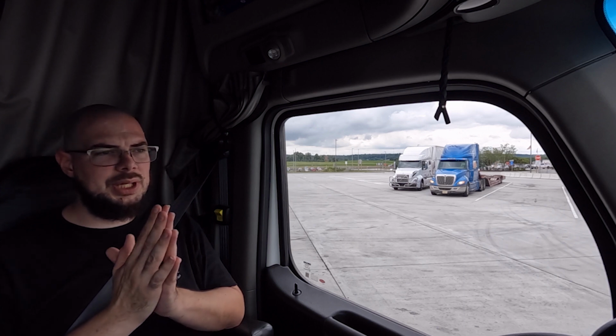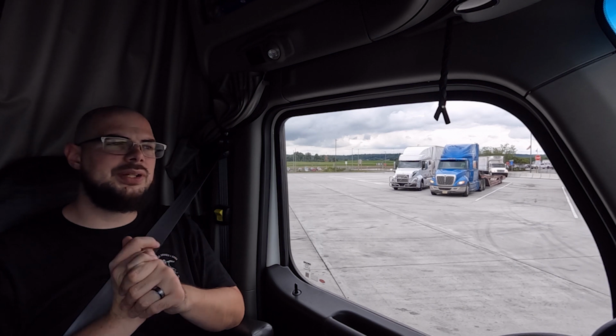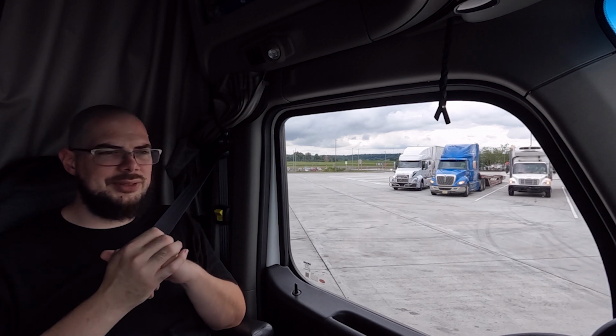So we're doing, I believe, Saya to Saya, but it's on a Landstar trailer. It's going to be preloaded. It's a drop and hook. It is a solo run, but it's kind of a deliver whenever.